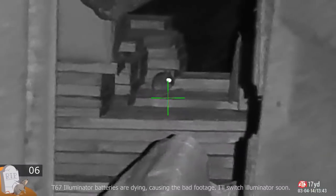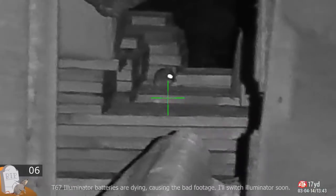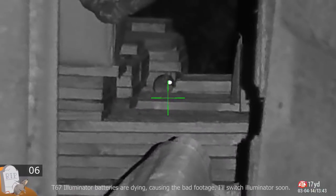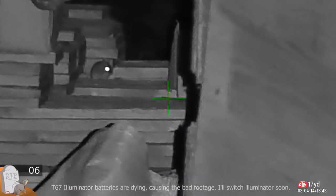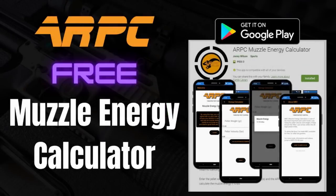I am seeing a lot of mice around. I'm not sure if this is dormouse or not, and I'm pretty sure dormouse are protected, so I'm not going to take a shot. You can just sit there and enjoy the fresh air. That's what I'm there for, enjoying the fresh air. Obviously, and shooting rats. Let's have a short breather.